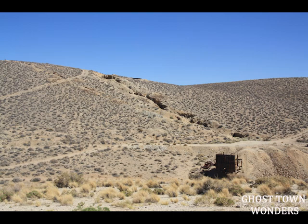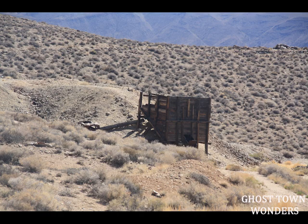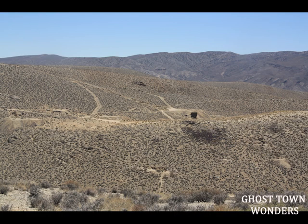Here's a photo of some of the other activity that was in and around the Skidoo mine. Some of these may be such mines as Granite Contact Mine, and it could also be part of the Skidoo Mine.